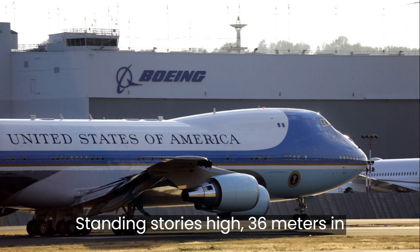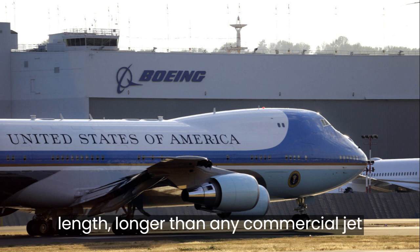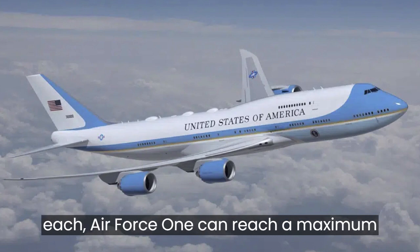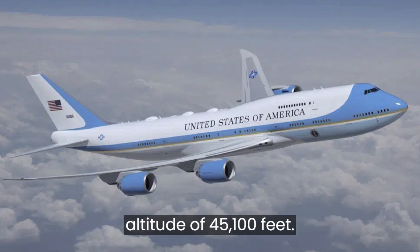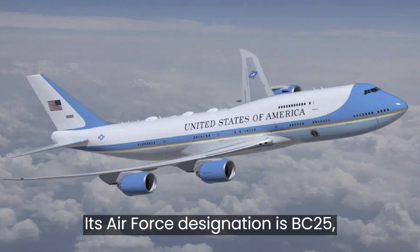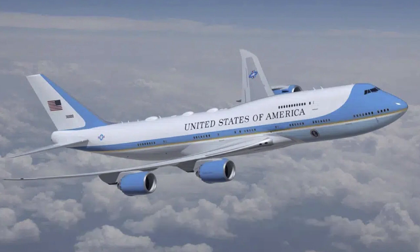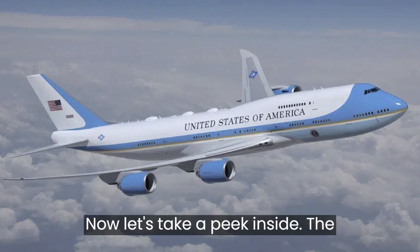Standing stories high, 36 meters in length, longer than any commercial jet, and weighing a whopping 378,000 kilos each, Air Force One can reach a maximum altitude of 45,100 feet. Its Air Force designation is VC-25, with tail numbers 28,000 and 29,000. Now, let's take a peek inside.